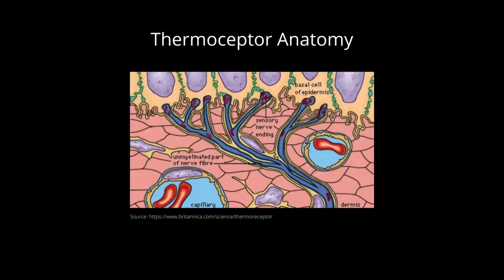Thermoreceptors. These receptors perceive sensations related to the temperature of objects the skin feels. They are found in the dermis layer of the skin. There are two basic categories of thermoreceptors. These are the hot and cold receptors.